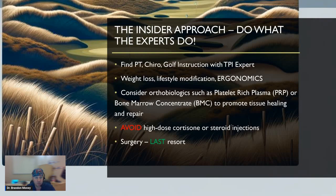And so you want to find a physical therapist, a chiropractor, a golf teaching professional that has this certification, and start working with them. TPI experts work with almost all of the top 50 golfers in the world, and there's a reason why the pros go out and seek these experts out, because they're the best at what they do. And now, basic stuff, if you're too heavy, if you're carrying around too much weight since COVID happened, or even before or after, get some of that weight off.